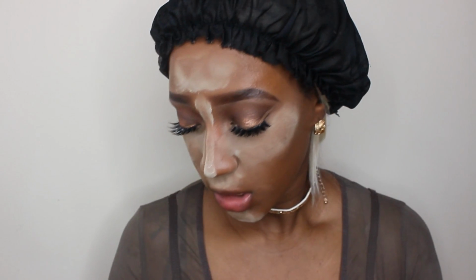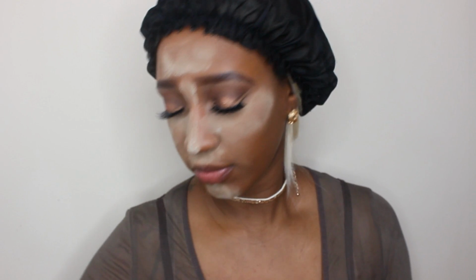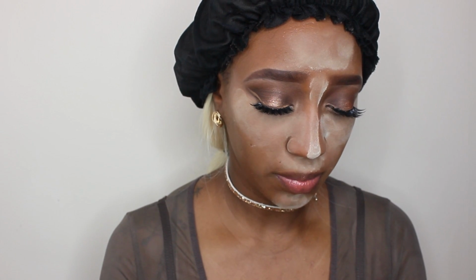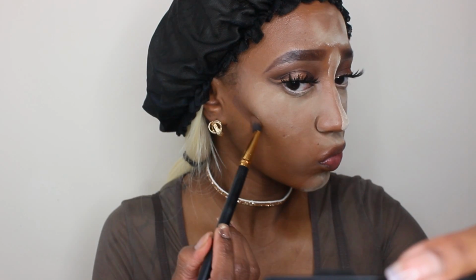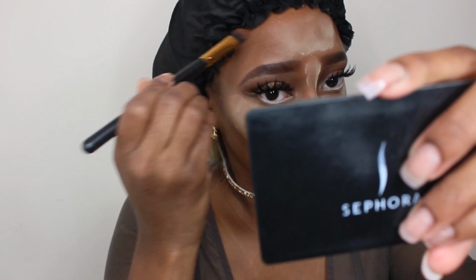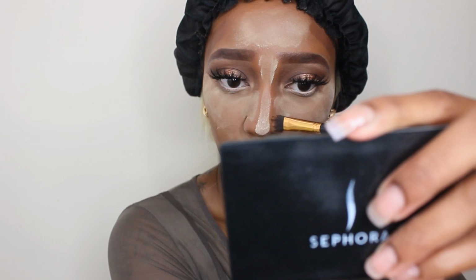I am going to cream contour. So using my Anastasia Beverly Hills cream contour kit, dropping some drops in there. Y'all know how I like to do. And I'm just going to take a brush like this, pick up some of that product. Now I'm just going to take my little mini blender and I'm going to blend all of that out.